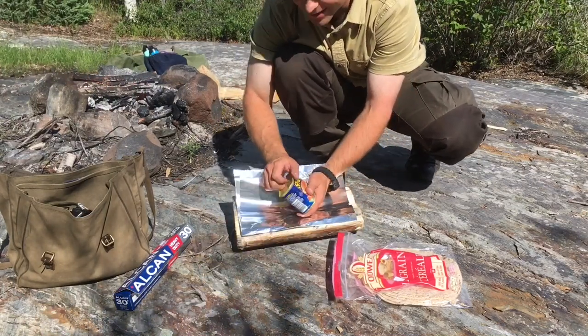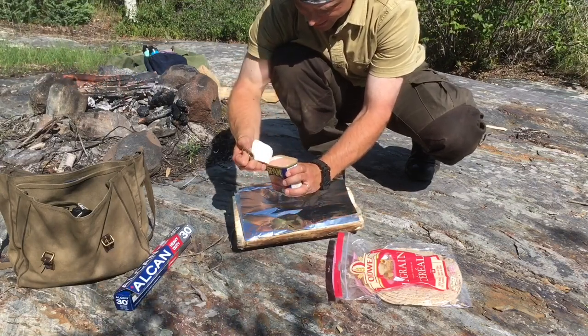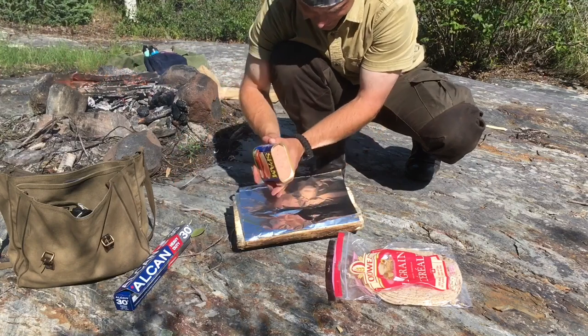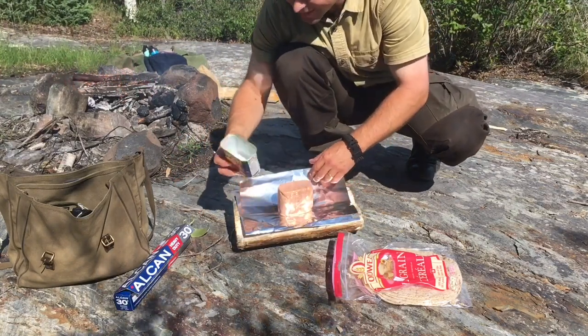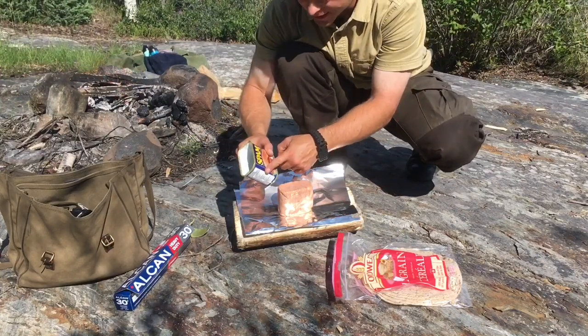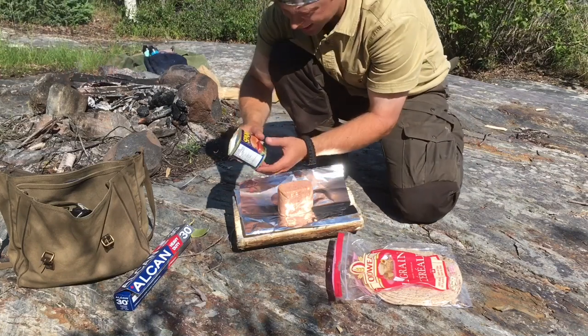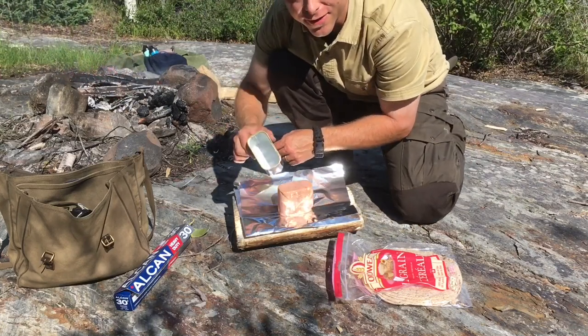Alright, so. Open up our Spam. Which is basically the world's most perfect food. Look at that. You can save this actually for char cloth too. If you were going to put some cloth in here, some cotton or even some punky wood, and then just put your tin foil on top of this, throw it in the fire, and away you go.